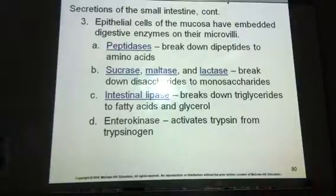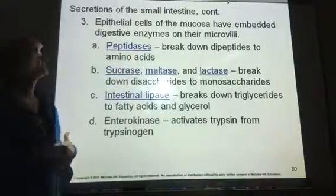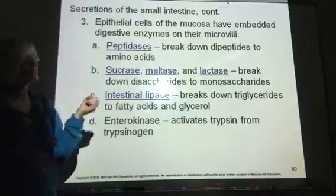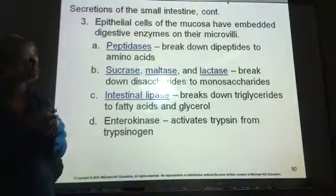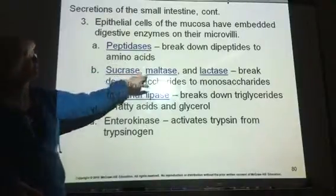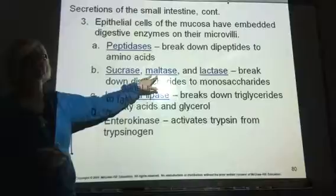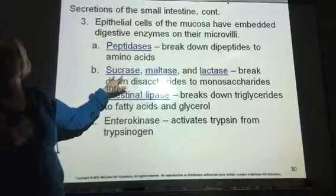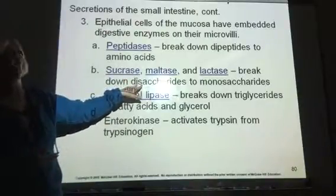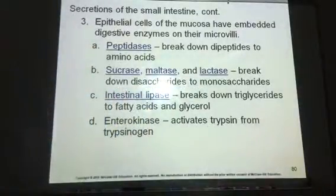These cells have enzymes. So here again, ase, anything that ends with ase is an enzyme. Pept has something to do with a protein. So peptidase breaks down peptides, which are smaller pieces of proteins, and breaks them into amino acids. Sucrase, maltase, lactase. Sucrose is a sugar. Maltose is a sugar. So sucrase breaks down sucrose. So they are going to break down a fairly large sugar, a disaccharide, into a smaller sugar, a monosaccharide.